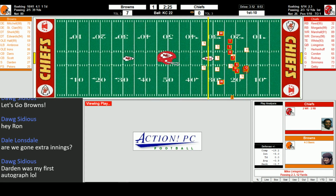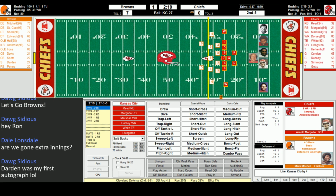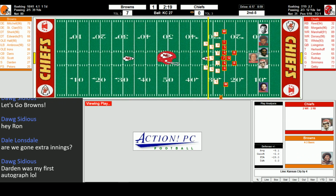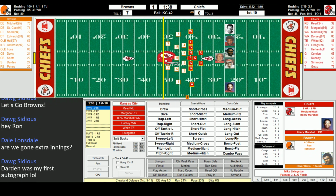Morgado, sweep left. And he gets to the 25 before Mitchell makes the tackle at the 27. So the Chiefs is just kind of 3 yards in a cloud of AstroTurf football. 2nd and 5. Marshall on a medium hitch. Livingston back to pass. Has time. Has a first down with Marshall. He gets it to the 40. The flag is picked up. It's a gain of 15. Oliver Davis, the corner, is the one responsible for the tackle. So Kansas City doing a decent job moving it this time.